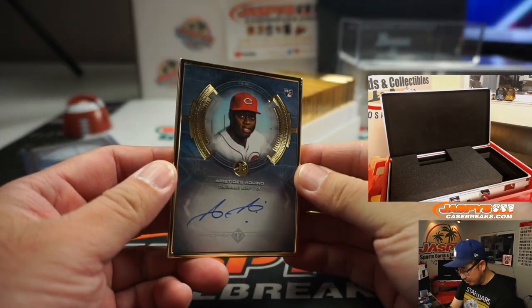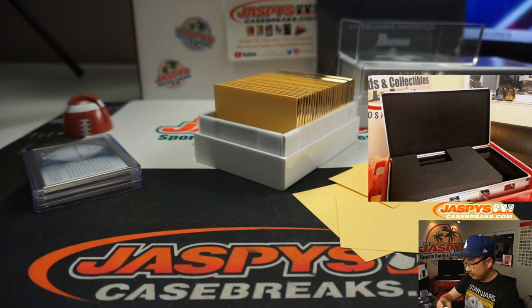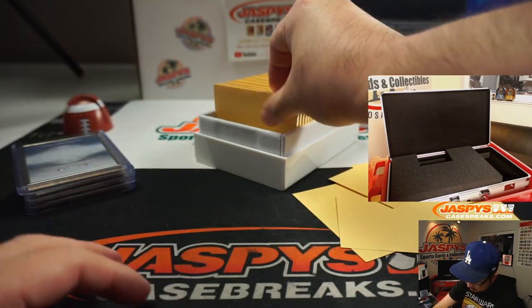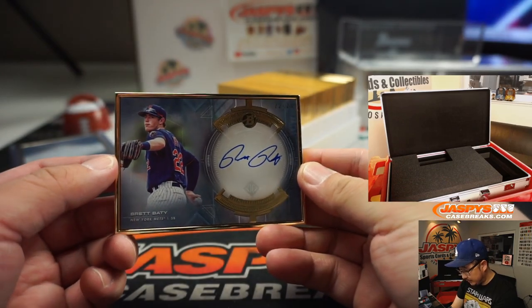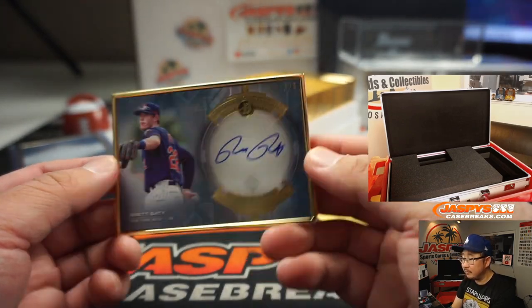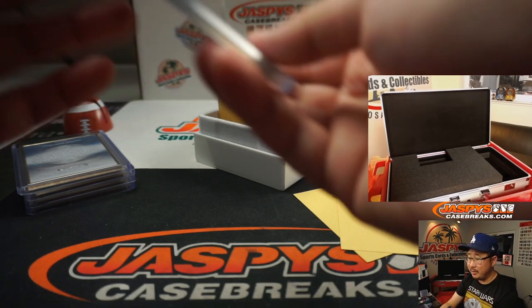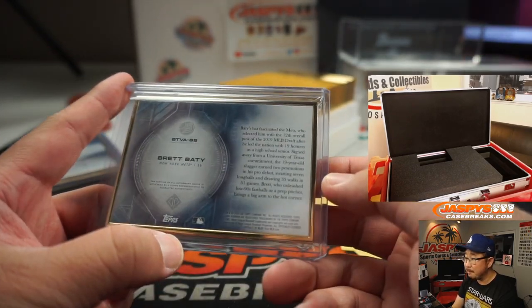There's Aristides Aquino, 2 out of 25, Reds. There's Brett Beatty, 22 out of 25. Would you grade these cards? I feel like some people do grade these. Yeah, I've seen people grade it. I've seen some. I don't think it's too common, though, to be honest with you. Yeah, Glowbug saying the frames are very tough to get good grades on. I think a lot of people end up avoiding it.